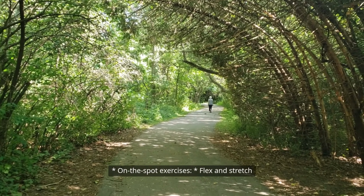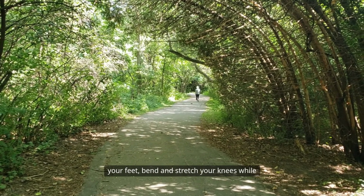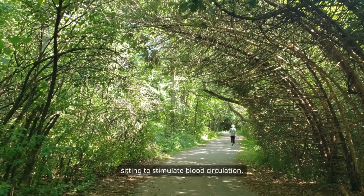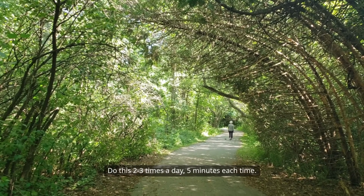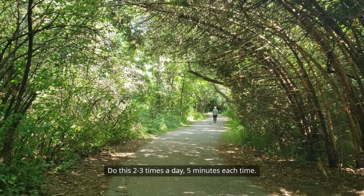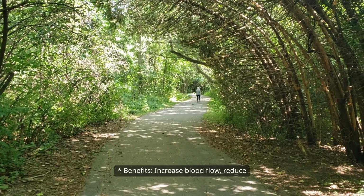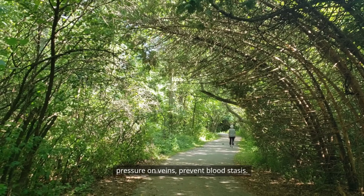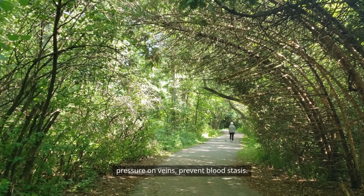On-the-spot exercises. Flex and stretch your feet, bend and stretch your knees while sitting to stimulate blood circulation. Do this 2 to 3 times a day, 5 minutes each time. Benefits. Increase blood flow, reduce pressure on veins, prevent blood stasis.